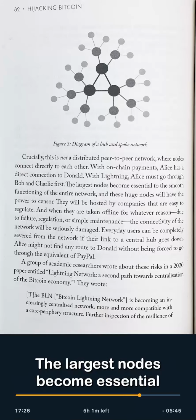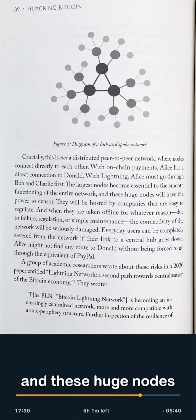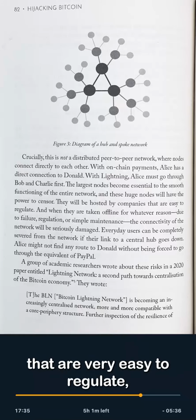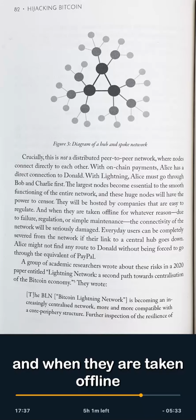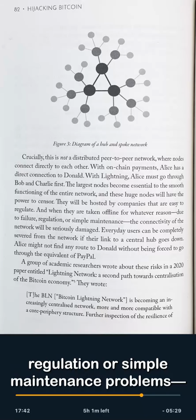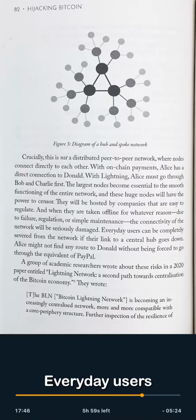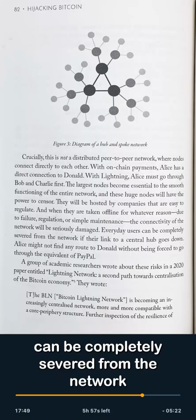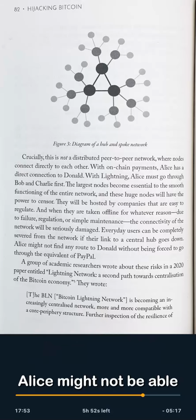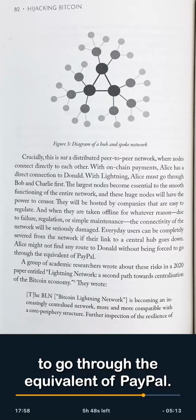The largest nodes become essential to the smooth functioning of the entire network. And these huge nodes will have the power to censor. They will be hosted by companies that are very easy to regulate. And when they are taken offline for whatever reason, due to failure, regulation, or simple maintenance problems, the connectivity of the network will be seriously damaged. Everyday users can be completely severed from the network if their link to a central hub goes down. Alice might not be able to find any route to Donald without being forced to go through the equivalent of PayPal.